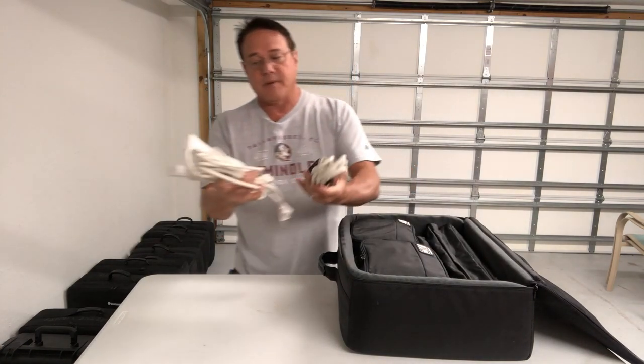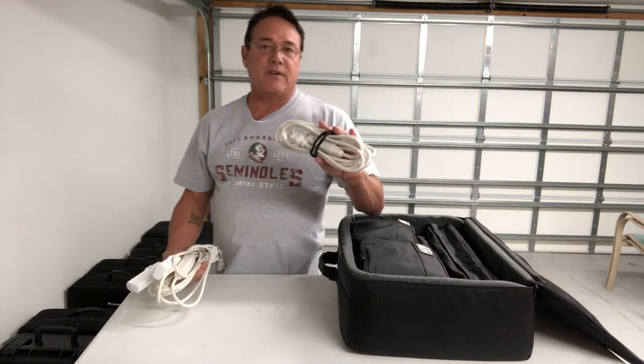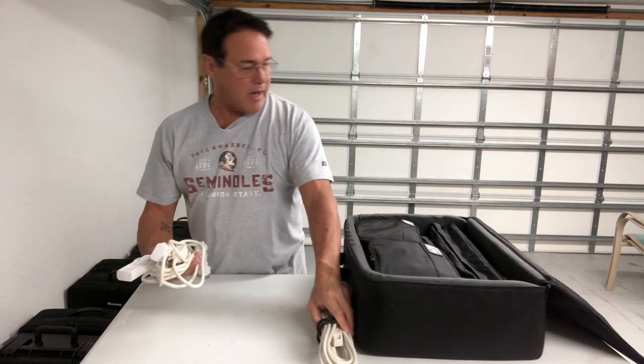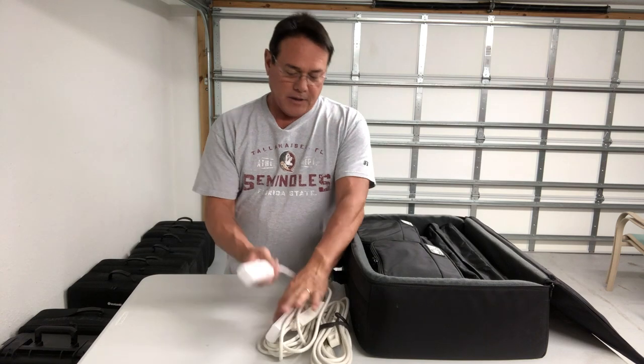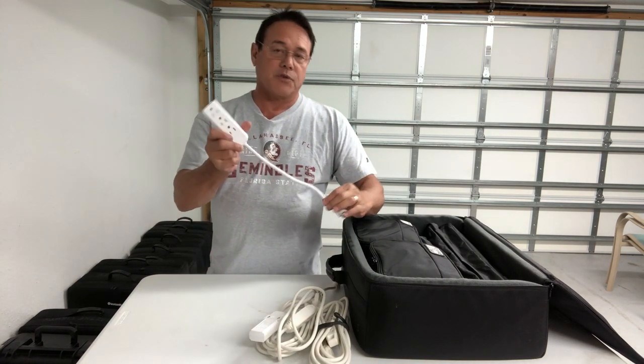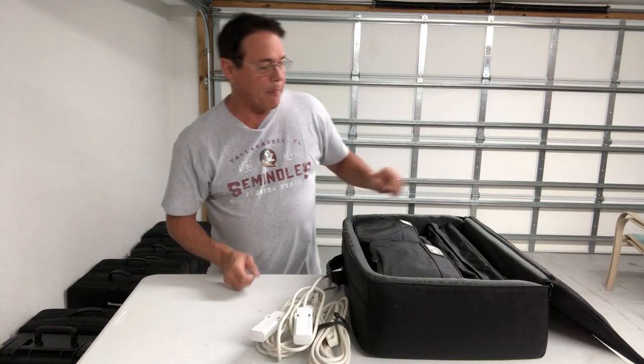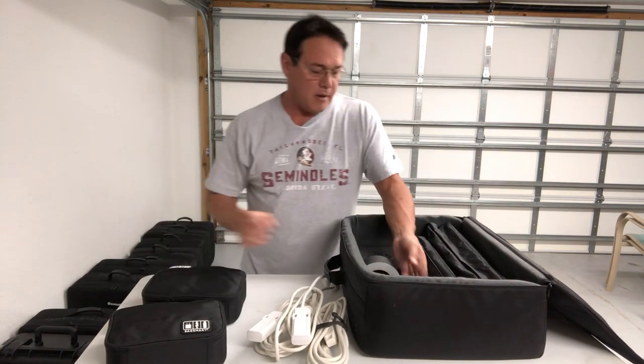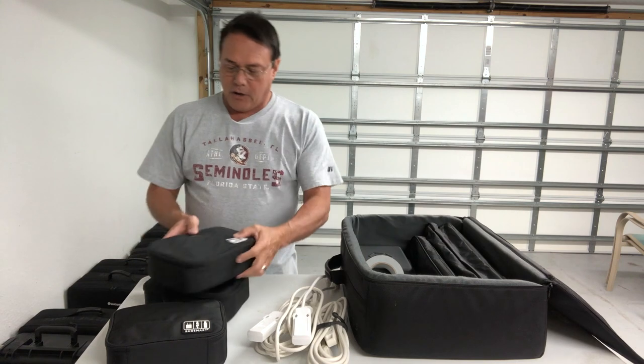As always, some power cords. These are 15-foot extension cords with multi-plugs on the end, so really convenient to have on hand. And then something else handy is just the little one-footers with three plugs, so you can get more out of it. So I've got three sets of lights that I carry, and these are pretty neat.